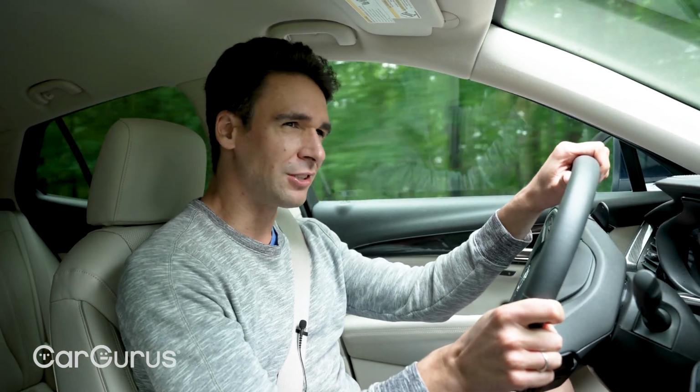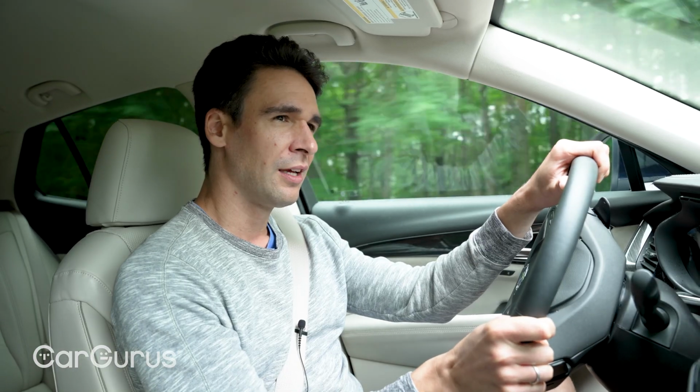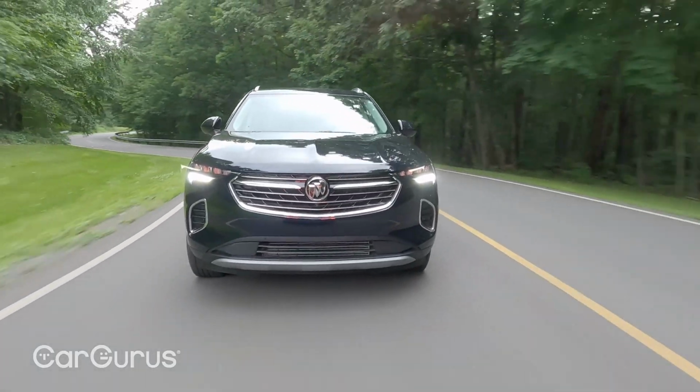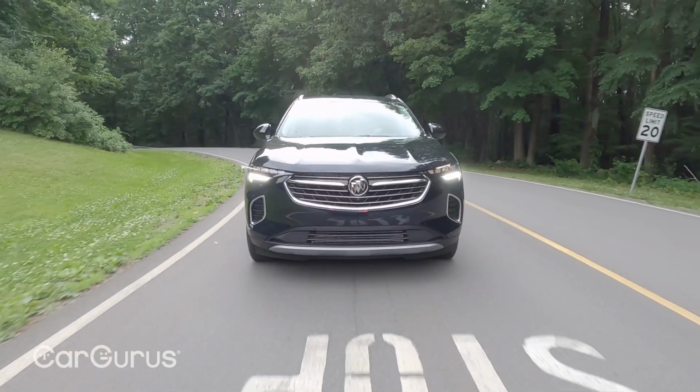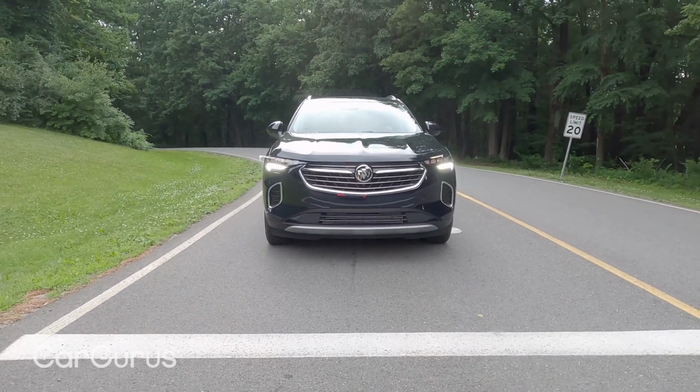The same thing with the brakes. They're just a little touchy. It feels firm at first, and then you kind of get on it and sometimes, like right there, I push down too much. It's hard to be as smooth with this car.